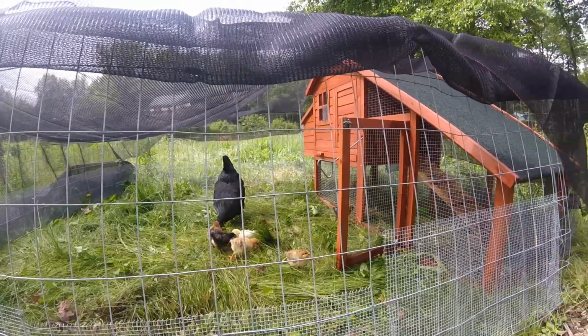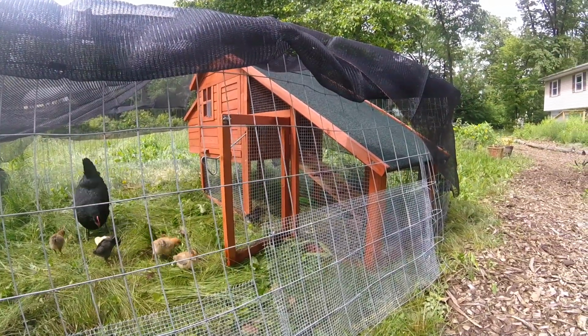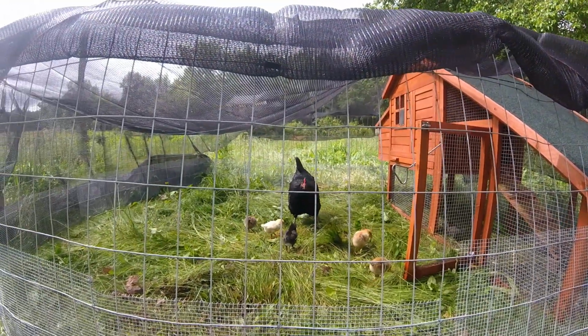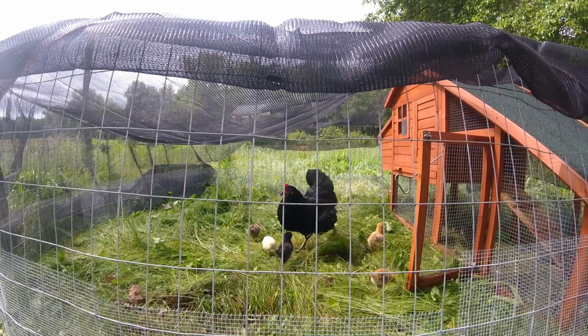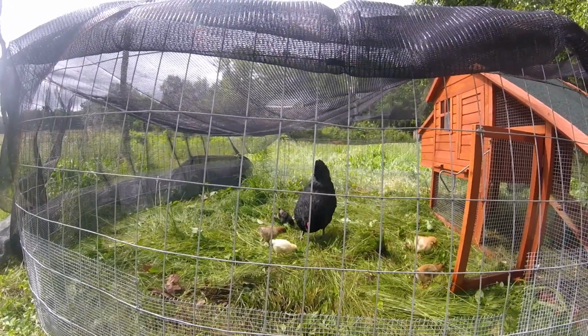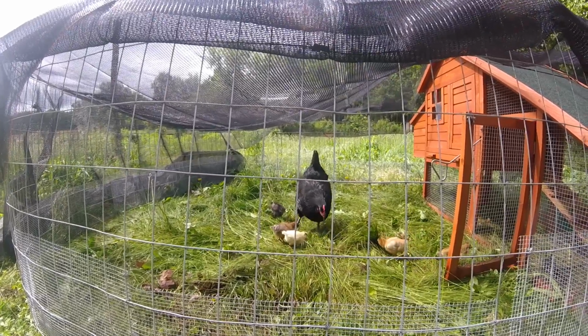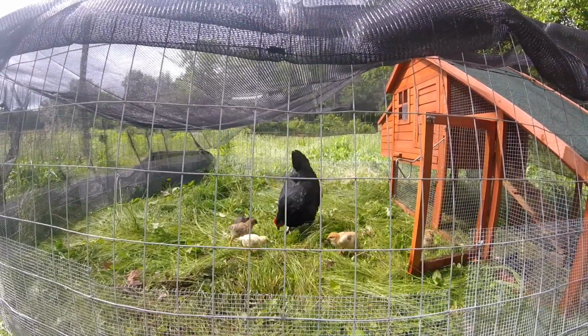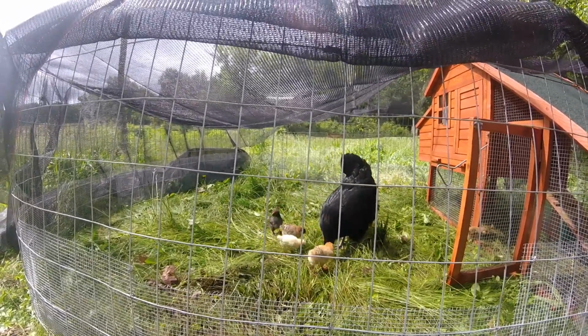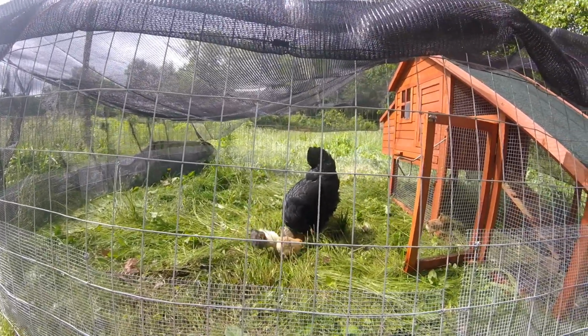She taught them how to go up and down the ramp inside of their run there by pecking at the ramp as if there were food there, and the chicks would follow where she was pecking and climb up and down. She's showing them scratching, foraging, she's showing them how to eat the grass seed. She's dust bathed with them, although they don't really seem all that interested in the dust bathing aspect yet.